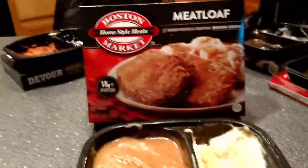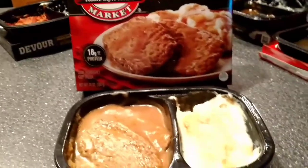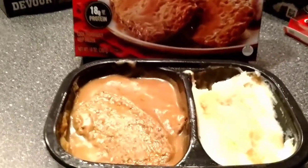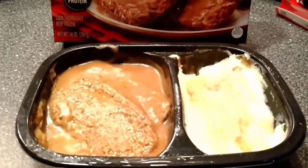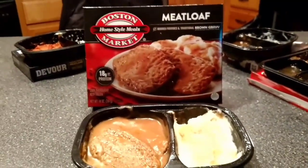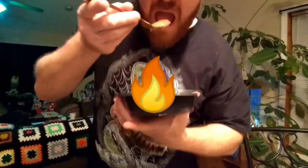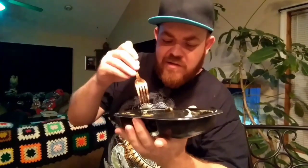This one right here was also $3.88. So if you're gonna compare this to the Devour, looks like you get a whole lot more food for the same price with the Boston Market meatloaf. We'll try the potatoes first on this one. Man, this is hot to hold. Nothing fancy about those potatoes. This meatloaf.